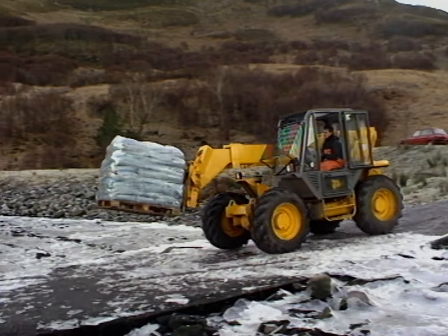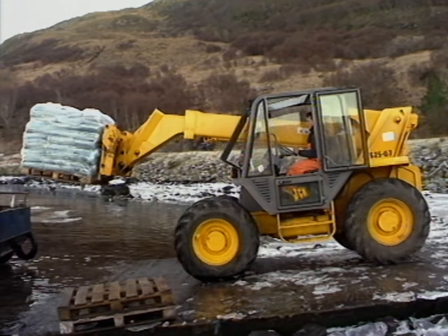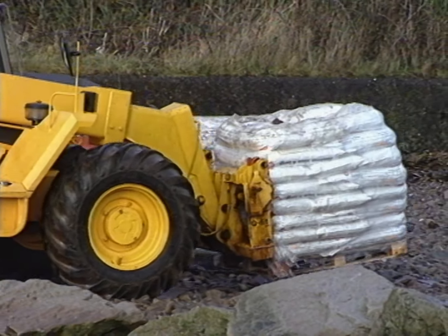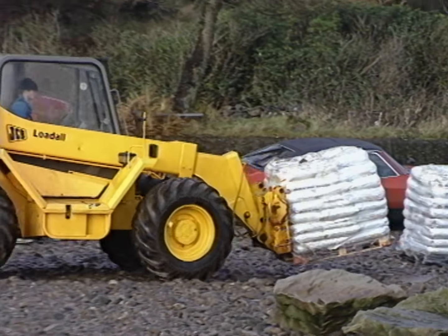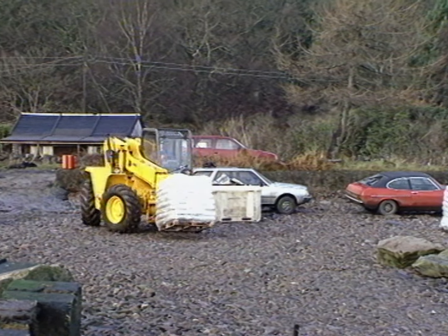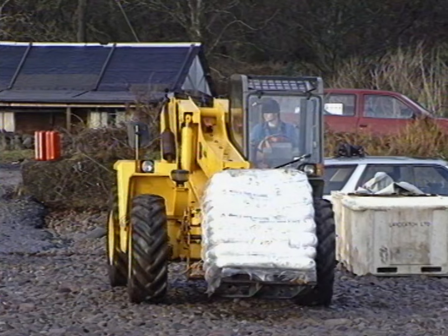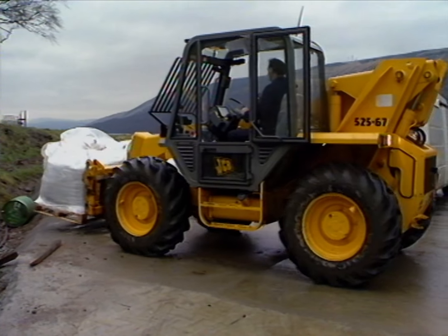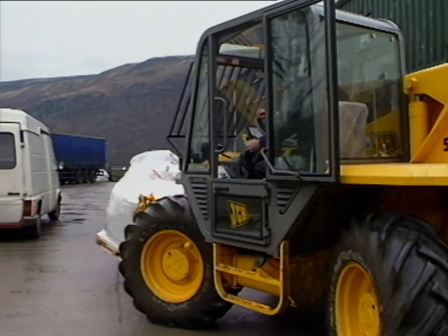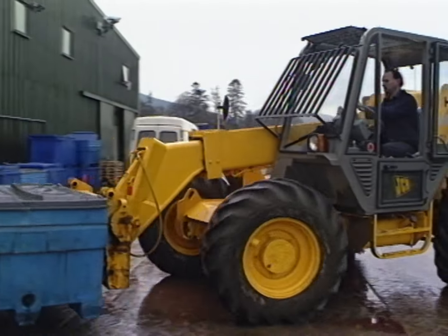Where a jetty has been built, the Loadall is at home driving forwards downhill with the load. And where there is no jetty or slipway, such as here, the Loadall can drive straight across a natural stone beach. In this case, the owners have been able to save completely on the cost of building a concrete approach road. In this case, the JCB Loadall has minimised the owner's capital investment. Indeed, the machine is the only item of capital investment which handles all the feed and all the harvest.